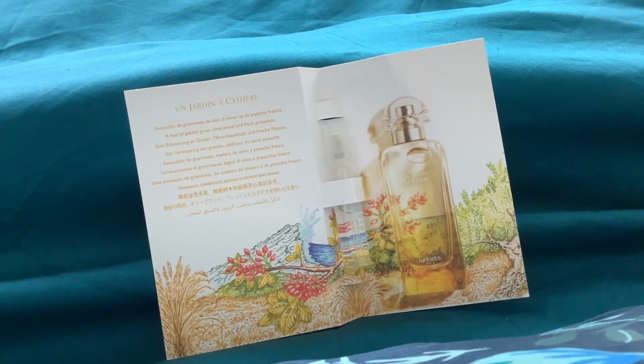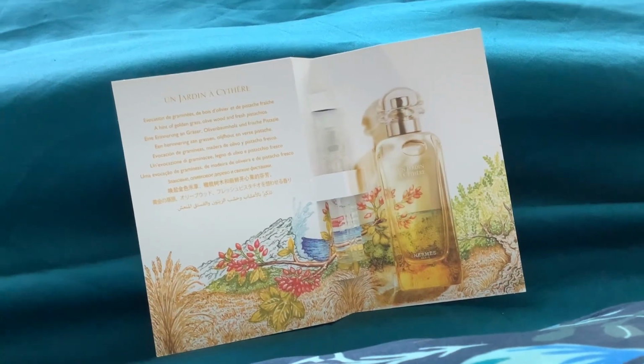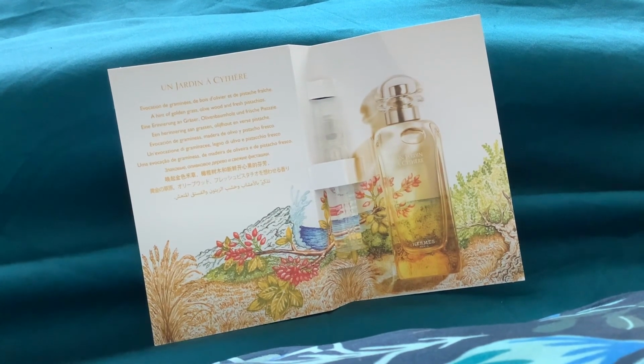But gorgeous, it's gorgeous. This is such a gorgeous one. I think it might be the most interesting. Well, maybe not the most interesting, but I think it might be the prettiest of the interesting ones in Jardin.